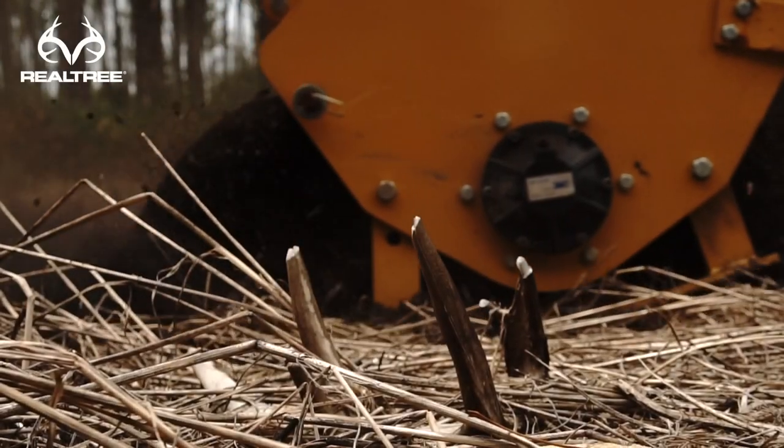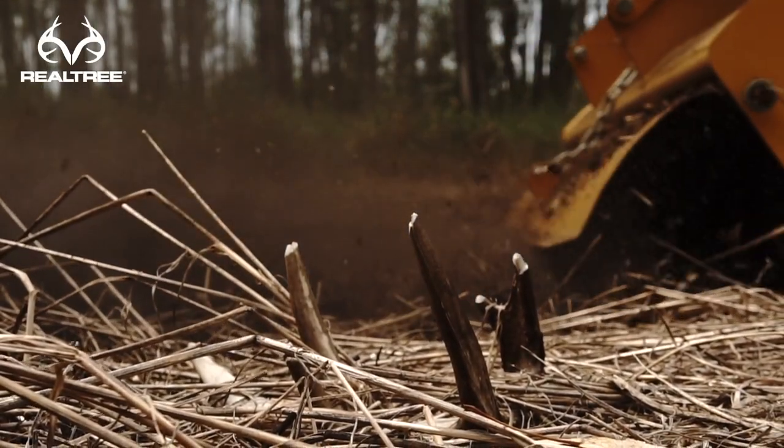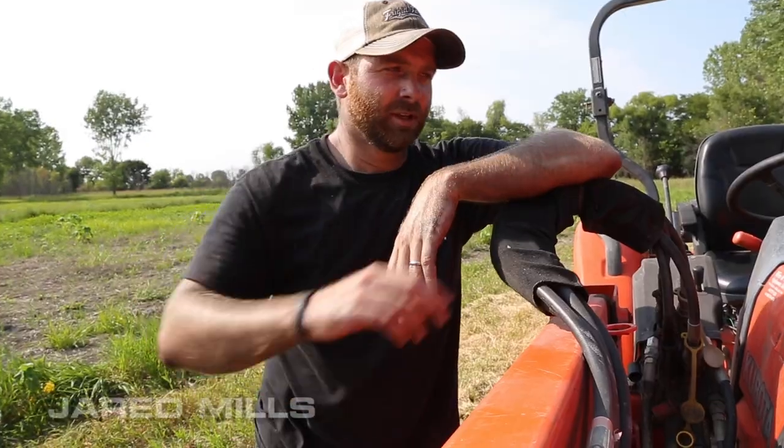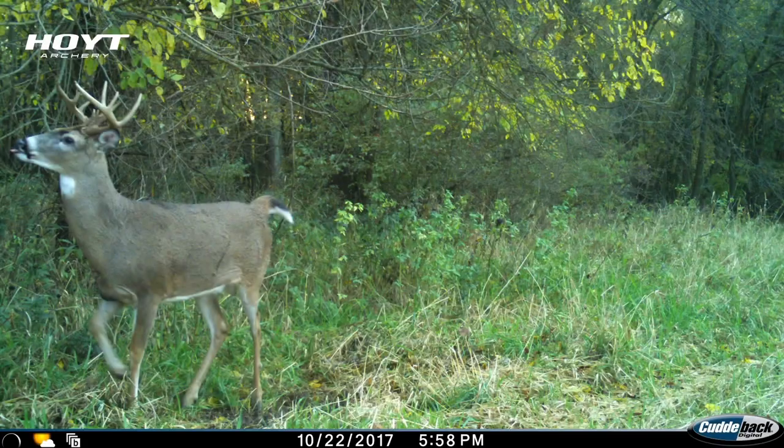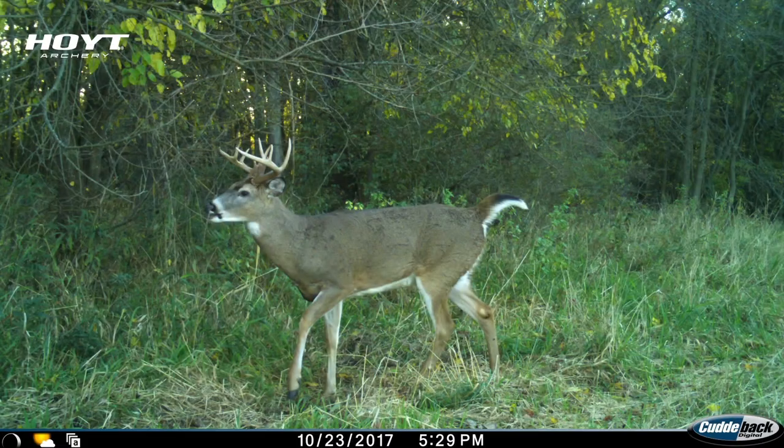Alright, long hot day. The temperature's in the 90s, but it was a good, productive day. We did find two sheds in the Big and Beastie plot. This is a deer we had some pictures of, but a young deer with a lot of potential.